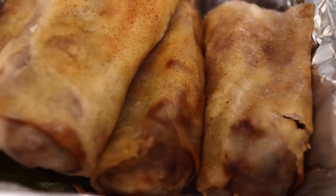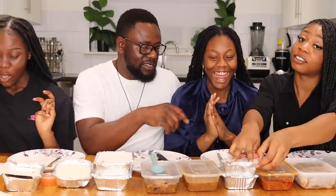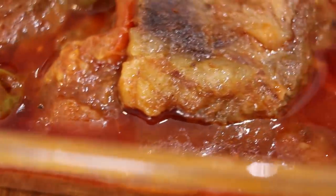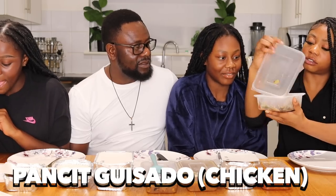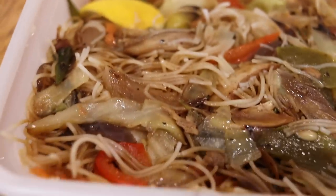What's next? Oh, we've got a lot of food here. There's a lot on the plate. This is the beef caldereta, and it's slow cooked beef brisket and tomato sauce. And guys, I'm sorry for pronouncing everything wrong. We just don't know how to say it. Last but not least, it looks like stir fry, but it's not stir fry. No, it is the pancit chicken guisado.